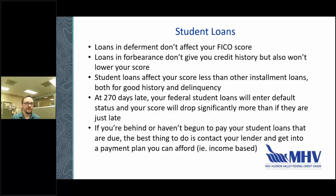Student loans, that's another thing I get asked a lot about. Loans in deferment don't affect your FICO score. I think that's probably one of the most often questions I get, especially considering the pandemic right now. A lot of student loans are actually in deferment. So the good thing to know is they're not driving your score down to have them deferred. They don't really impact your score at all because they're not showing as paid or unpaid. Loans in forbearance don't give you credit history, but also don't lower your score.